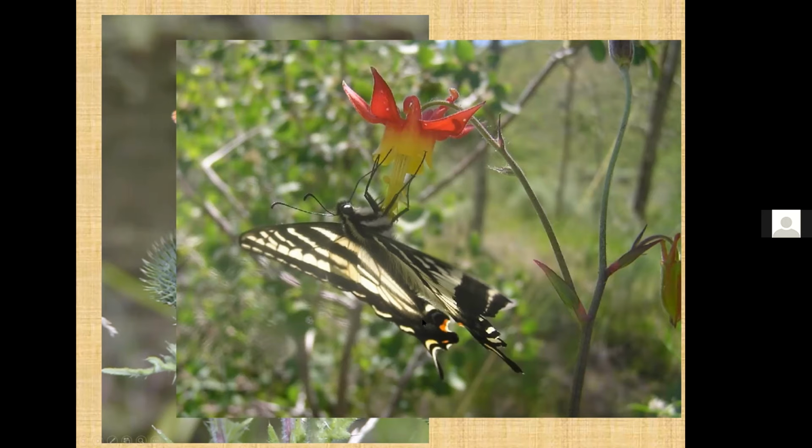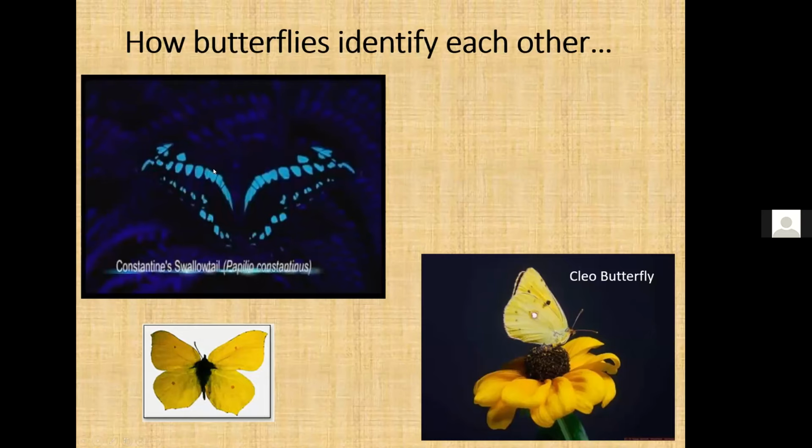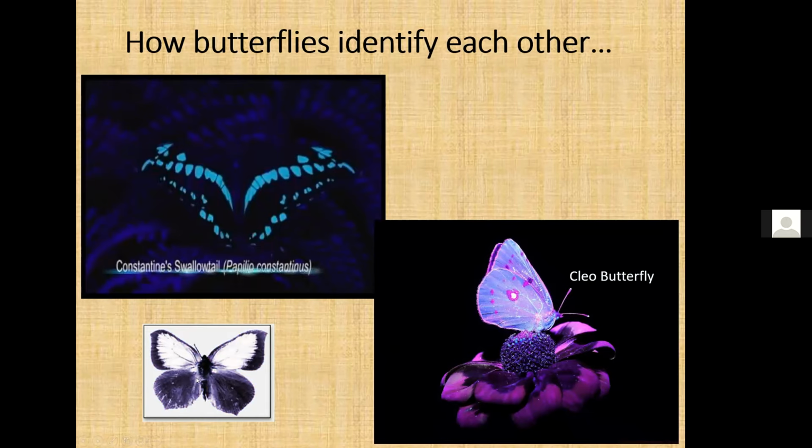Butterflies and all these bees, etc., they see in ultraviolet. So like we see this swallowtail like this, this is how they see one another in ultraviolet. I can't imagine flying around all day and looking like that. The Clio butterfly and the flower, this is how they see each other. This is how they see the flowers. And this one down here, same thing.